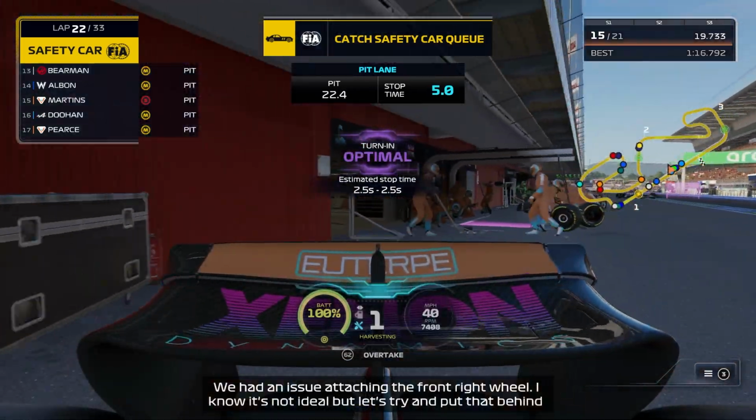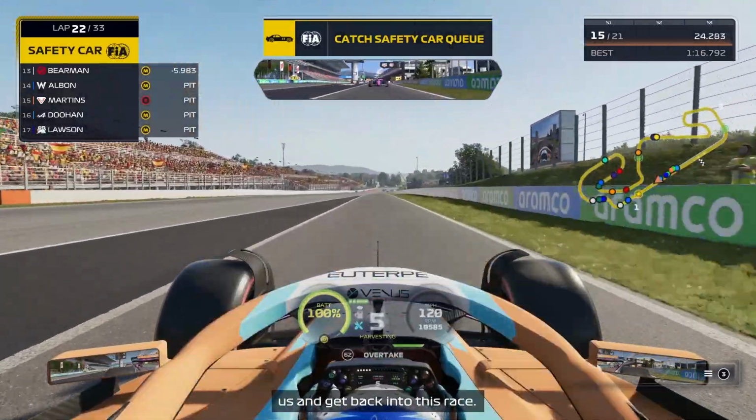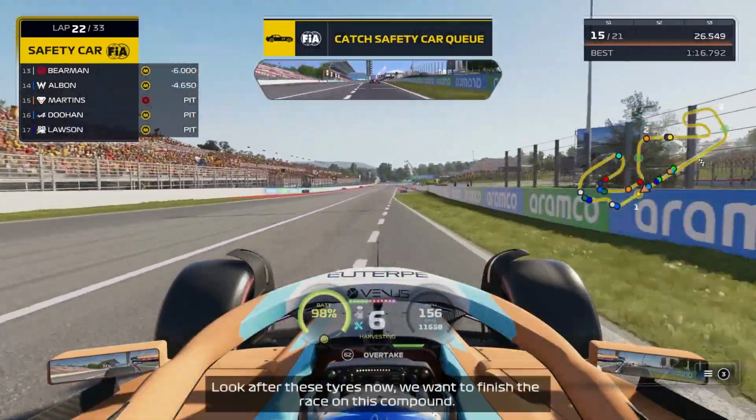Issue attaching the front right wheel. I know it's not ideal, but let's try and put that behind us and get back into this race. Look after these tyres now. We want to finish the race on this compound.